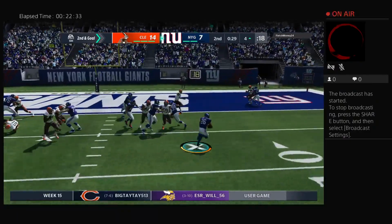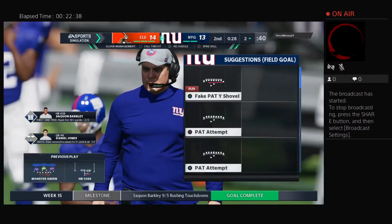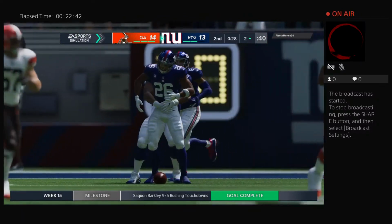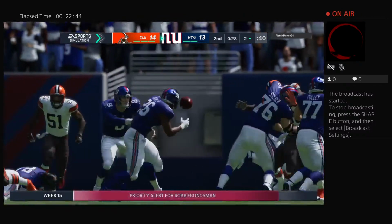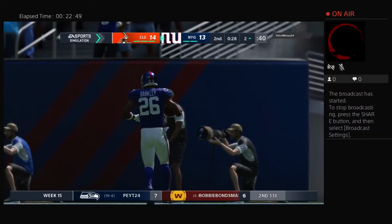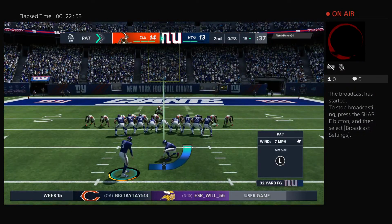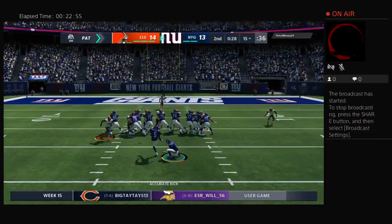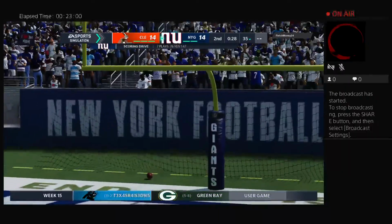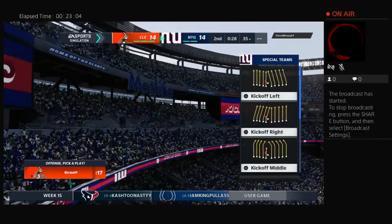Another try for Barkley. And he is in. Touchdown, New York. Saquon Barkley, his 9th touchdown of the season. And the Giants are an extra point away from tying up this football game. Gano for the extra point. And we've got a good one brewing. We're all knotted up at 14. That ties the game at 14.